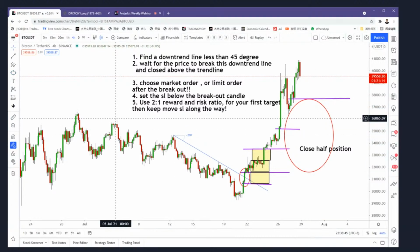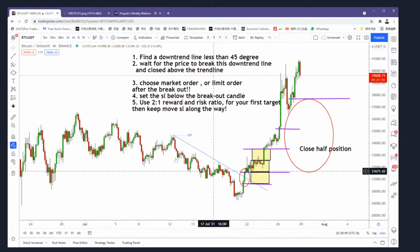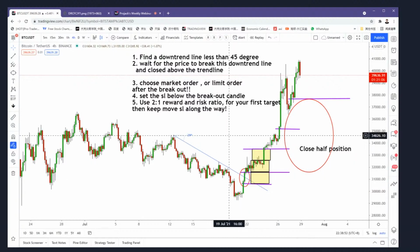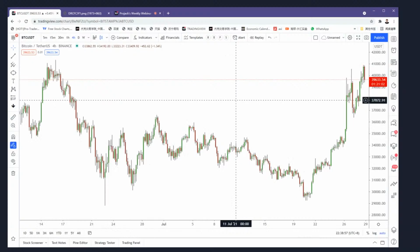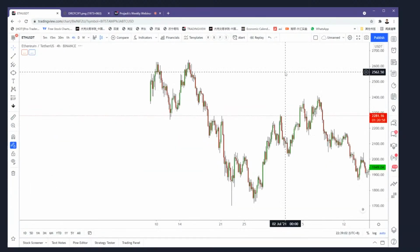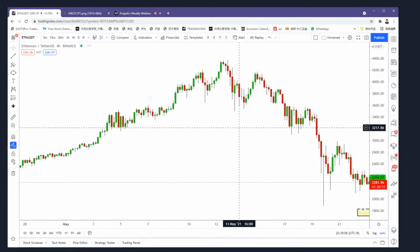So can we just find one more example for the strategy? Okay, in this case, this is a downtrend line broken, right? And let's find an uptrend line broken strategy case. So let's go to Ethereum. So for ETH, we just want to check.